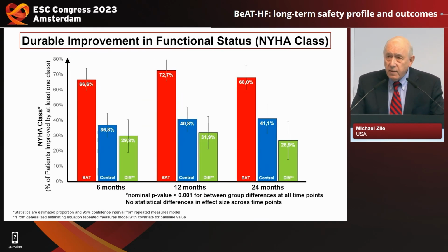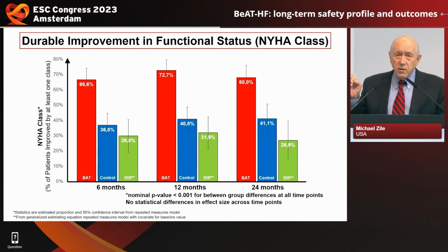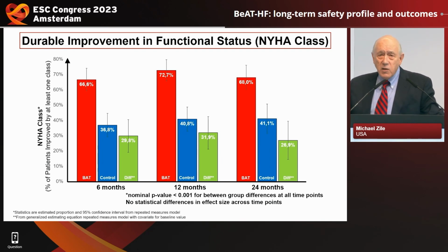And then this looks at the New York Heart Association functional class, graphing the percent of patients who had at least a 1-class improvement over time. And at each point in time, if you look at the green bars, this was more prominent in the BAT group versus the control. So in all 3 of these symptomatic endpoints, the improvement in BAT was durable over the time of the trial and sustainable in the effect at each point.